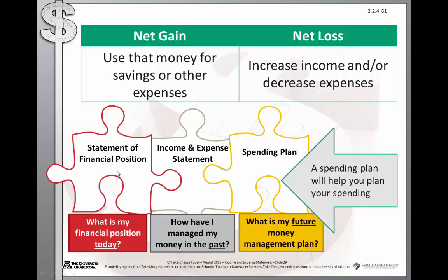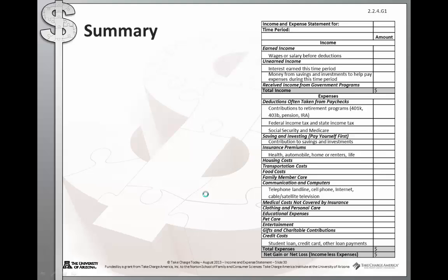Here are three things that we've been talking about. Our statement of financial position is what's happening today. The income and expense statement we're talking about today is how we managed money in the past. And then our spending plan is going to be my future money plan. That's what we're going to build into next.